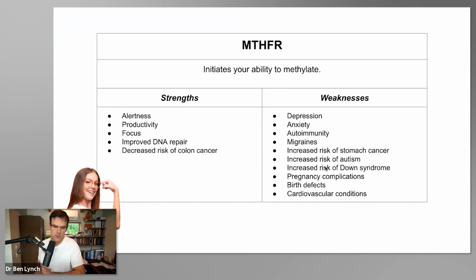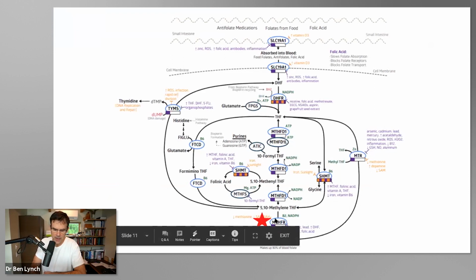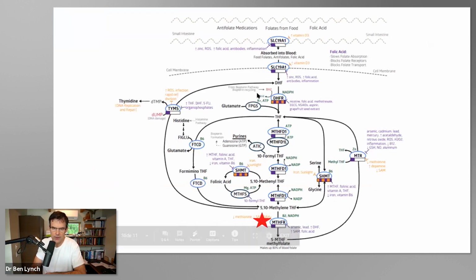Okay. So interesting statement. Let's walk through these. MTHFR, strengths and weaknesses here. These are all discussed in the book as well. And MTHFR's job is to produce methylfolate. That's its job. Okay. That's what it does. And so how do you make it support that? So MTHFR is down here in the folate pathway. So this is the folate pathway that you get with your StrateGene report or your StrateGene test.